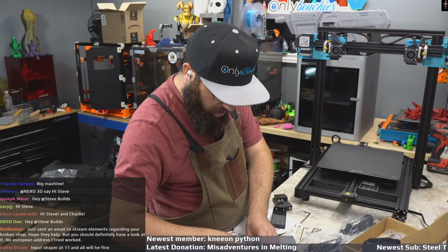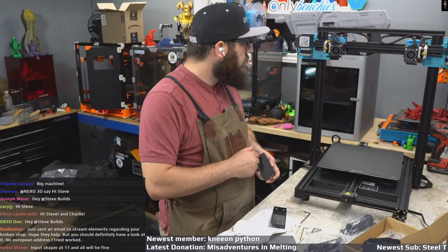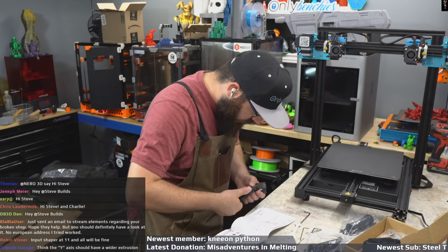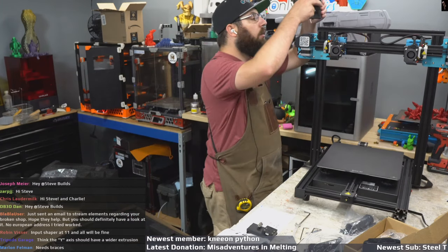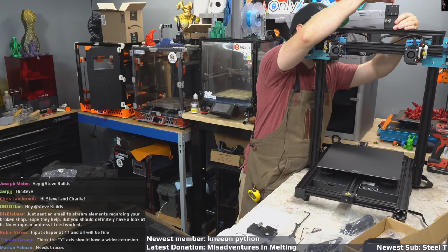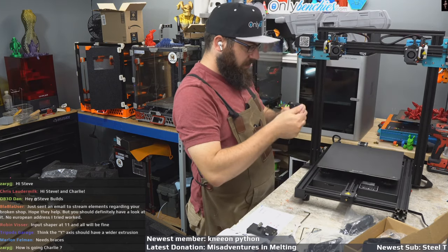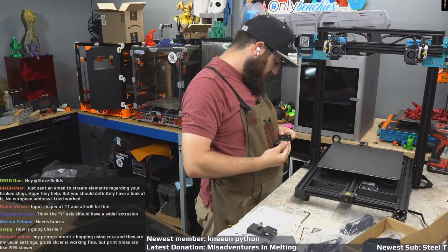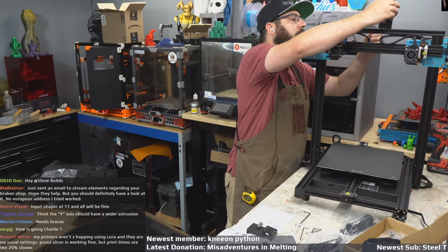Okay, I'm using the ball Allen keys. Why should I have a wider extrusion? 2040. Okay. So that goes there. It's the same. Oh, they are the same. Okay, so. Okay. That didn't work. No, I put a chunk out of my Philly. Not too bad.